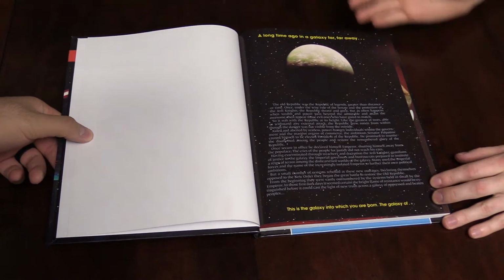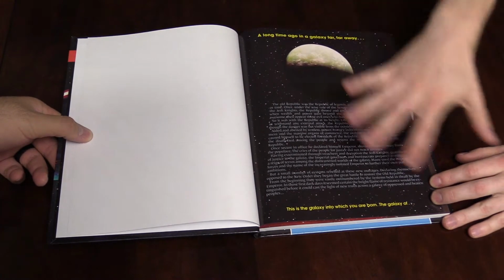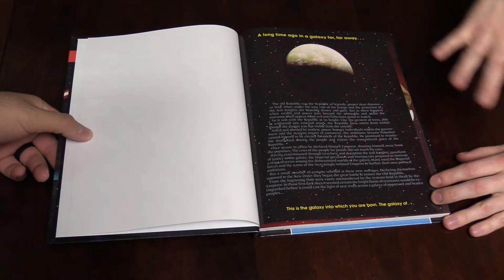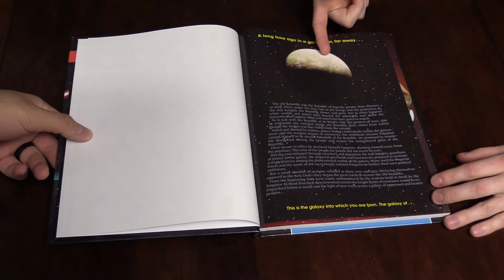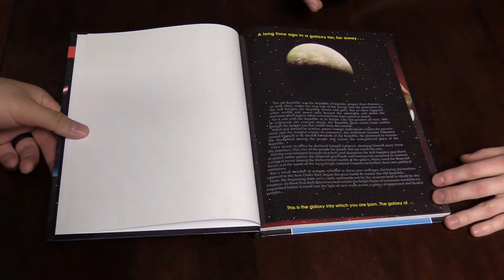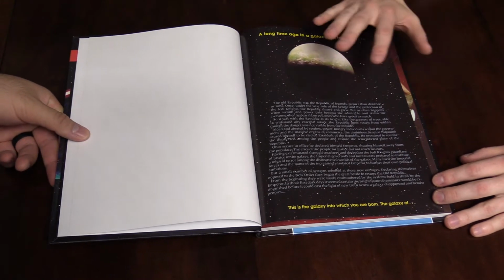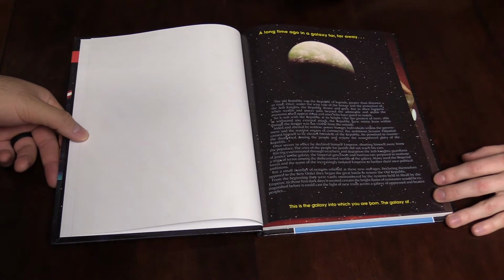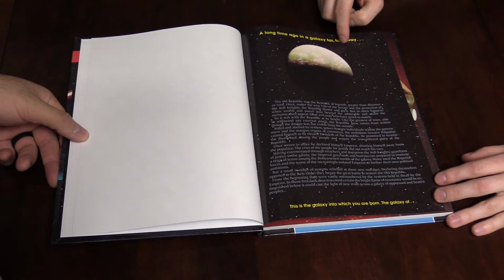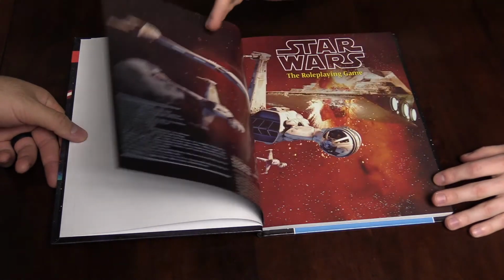So this is the first page. It's going to gloss over the whole story of Star Wars, the kind of setting you're in. What's interesting is I don't remember anything like this in the new books. It'll go over this is the galaxy, stuff like that. But at the time the current RPG is out, everyone knows what Star Wars is and what's going on. They don't have to do the opening scroll because you know what Star Wars is. Yeah, so this is kind of a cool thing.